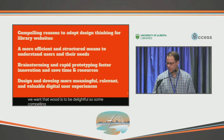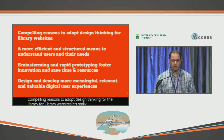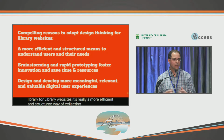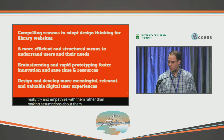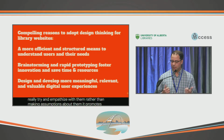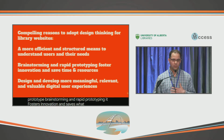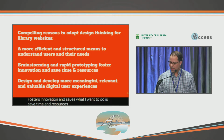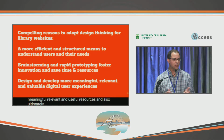So some compelling reasons to adopt design thinking for library websites. It's really a more efficient and structured way of collecting information about our users, understanding them and their needs. We really try and empathize with them rather than making assumptions about them. It promotes rapid brainstorming and rapid prototyping. It fosters innovation and saves, what I want to do is save time and resources. And last but not least, it helps us to design and develop, I believe, more meaningful, relevant, and useful resources and also ultimately user experiences.